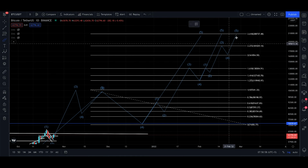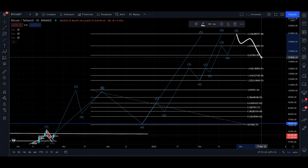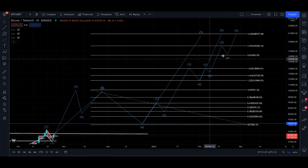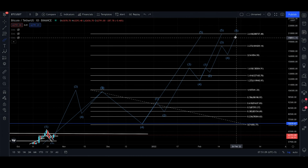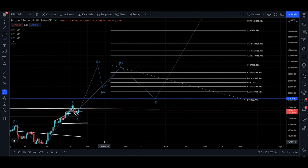Okay, and the last thing that I want to talk about is, whenever you complete the fifth wave, we always go for an ABC correction. Okay, in here, ABC correction. Whenever you do that, that was the last puzzle piece of Elliott wave theory. You're always going to see an ABC.